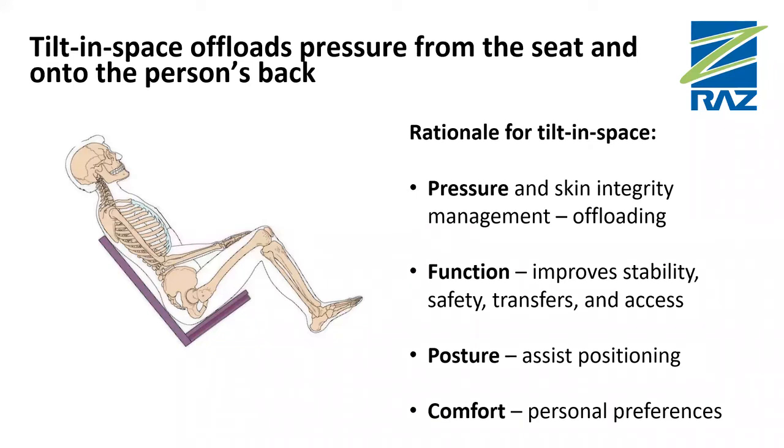So in terms of your clinical justification, your rationale for tilt in space, firstly, in terms of skin integrity and pressure management, is that it facilitates offloading. So even more offloading onto the back. It can also help with function, because it's going to help improve someone's stability. They're going to be safer because they're being held back in the chair by gravity. It can assist with transfers, particularly with hoist transfers. And it can also assist with under-seat access.